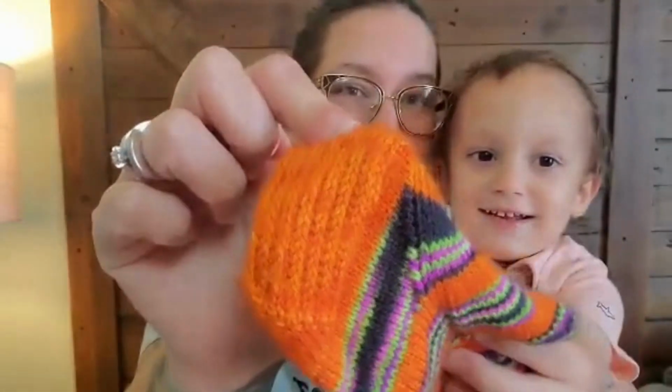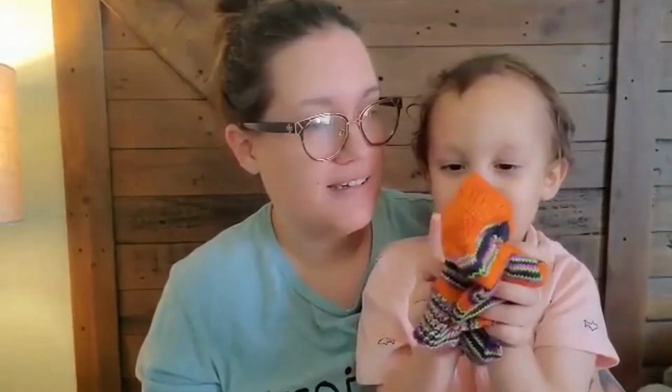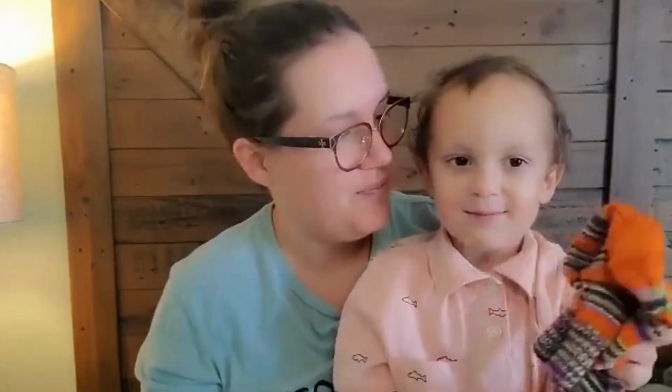So I did a slip stitch heel flap and gusset. Okay, you show them. Can you show them this part? You hold it up like this? Yeah. I always do those. I have not tried any other heels because they work for me. And I've just been striping them and carrying the yarn on the inside and catching it like you would with colorwork. Do you like that? Yeah, we like this color.